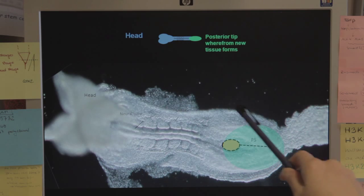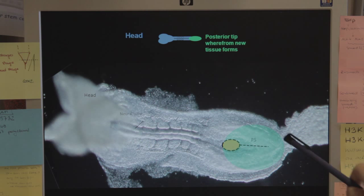On the picture you see a mouse embryo. In the green at the posterior you can see the area where Cdx and Hox genes are expressed. These genes also play a role in this posterior part of the embryo, and this is the same area which contains stem cells, which make tissues that make the whole posterior part of the embryo, of the whole body.